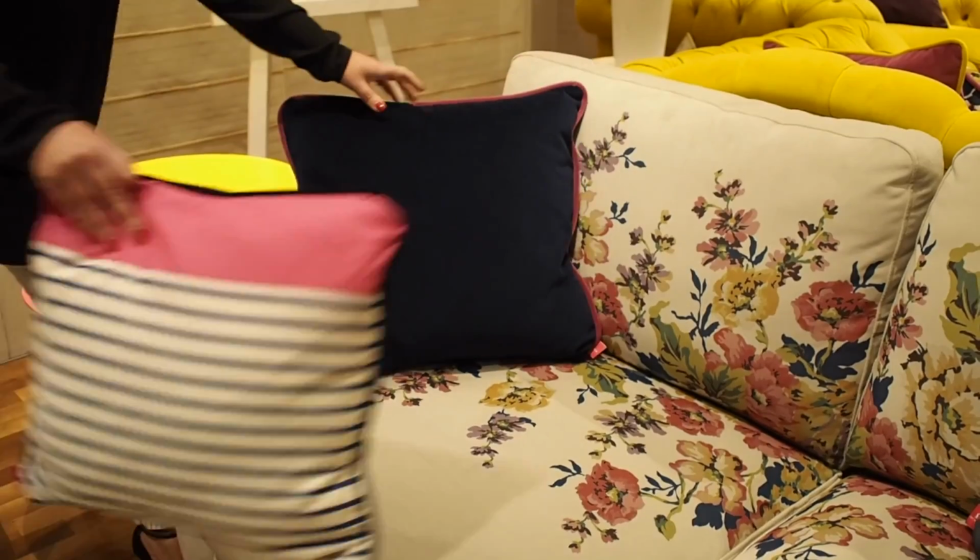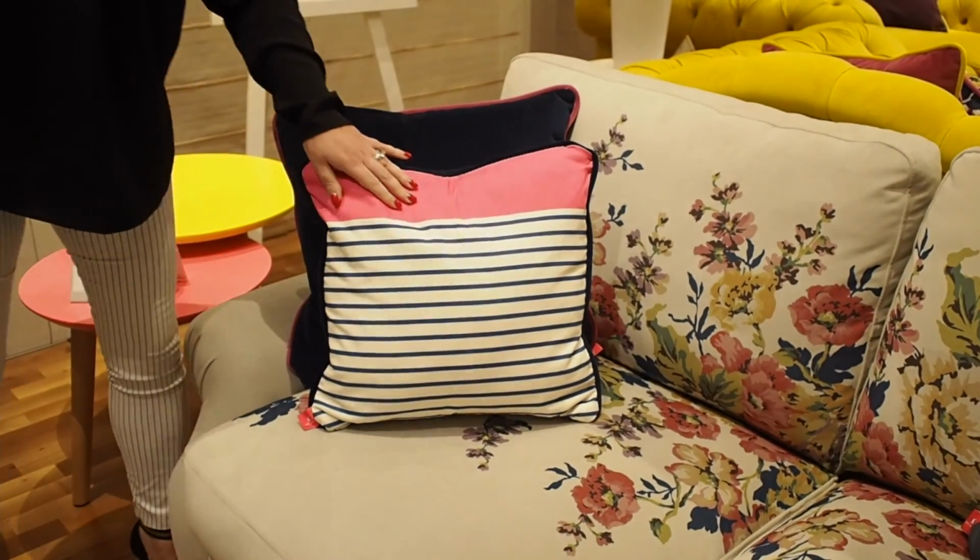Right, now let's talk about the fun stuff. So, I've a rough idea of the couch that I want. I have my measurements. So, let's talk about fabric, feel, style. Where do you start? All the exciting stuff.